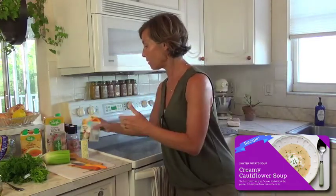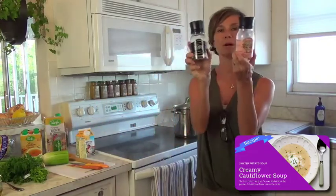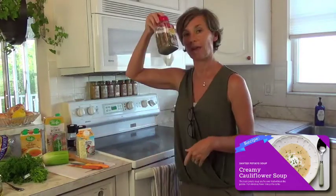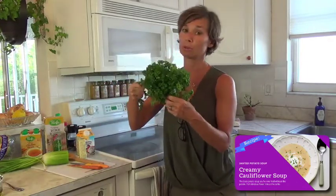And then of course, seasoning. I have just good old salt and pepper. These guys are almost done. I'm trying to use them up. I have some dried parsley because I always have that. But if I know I'm going to make a batch of soup, I will make sure I get some fresh. I just love my parsley.